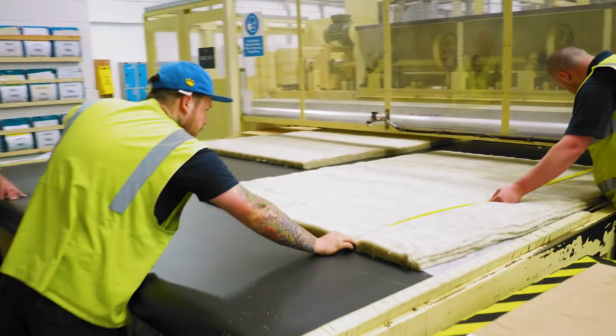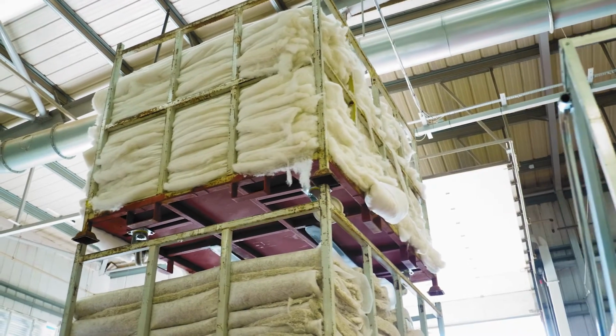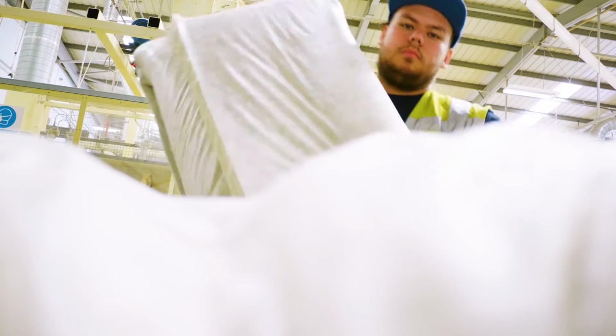So at the end then, you've got a nice, even pad that's all knitted, which is easy for transporting from the fillings line to the mattress section.